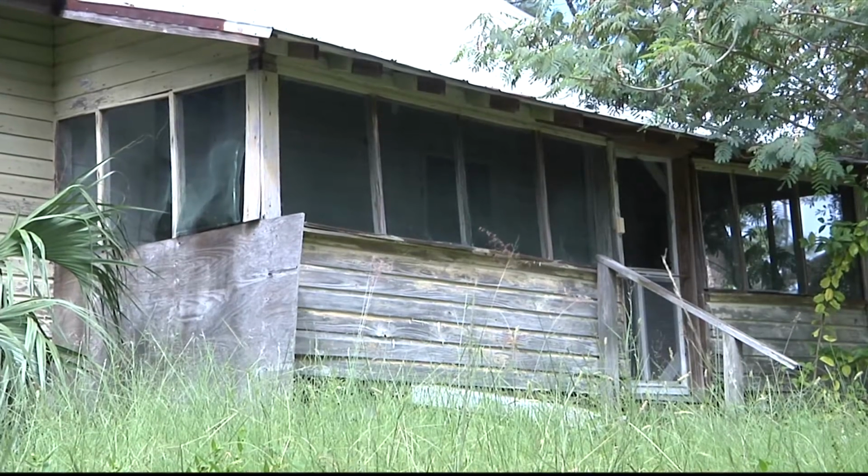So what makes this home worth saving? An awful lot of old families in Cedar Key that still live here, and they're great families. It's a great place. The Cedar Key Commissioner meeting starts at 6 tonight. The commission is expected to decide the fate of the house. The owners say they're hoping for a positive outcome and want to have the house restored in the next year.